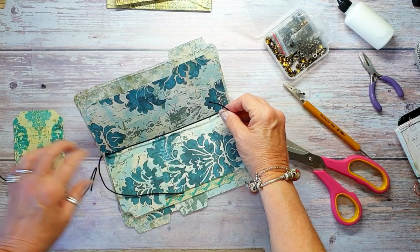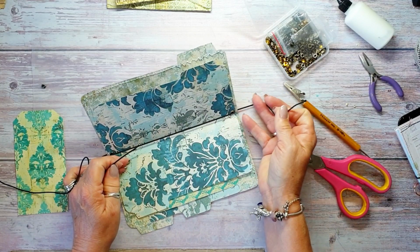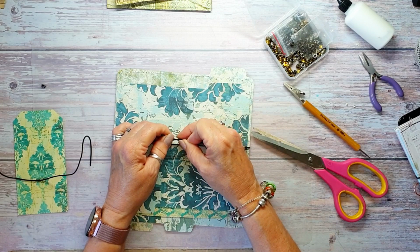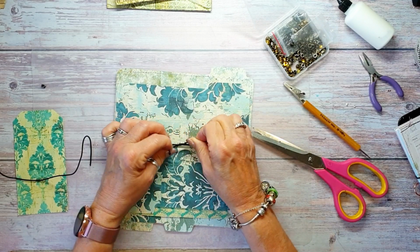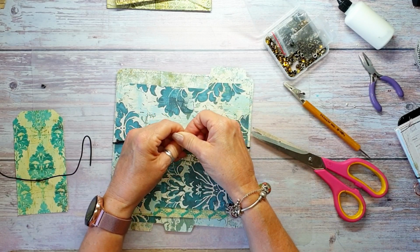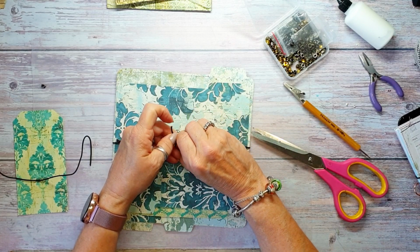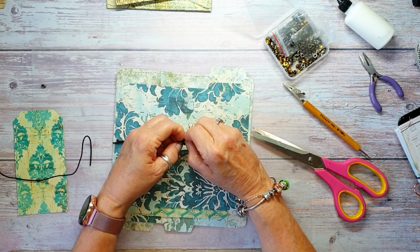And what you do is you tie it in a knot. Not too tight, but it needs to be taut, but not taut enough so it's pulling the file folder in. I mean, this file folder's made with card, I would say medium weight card.